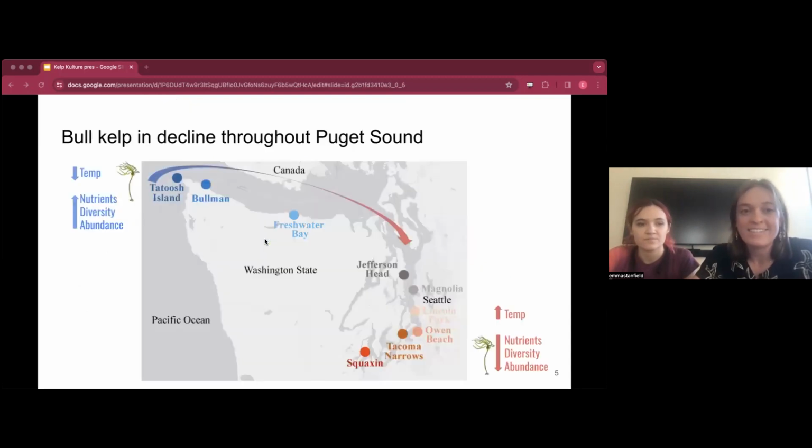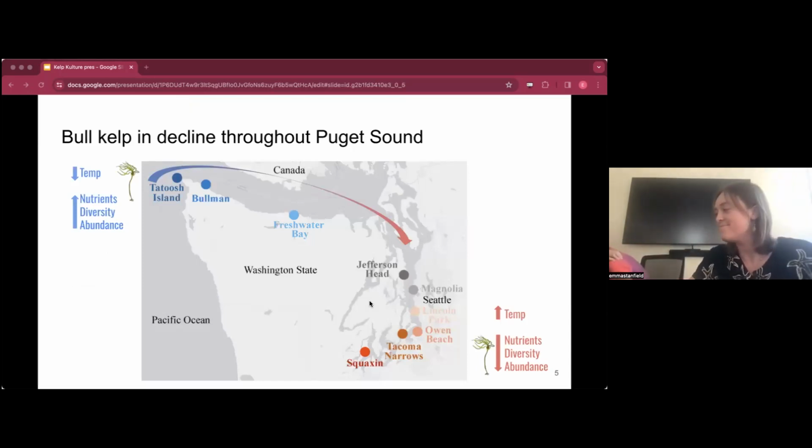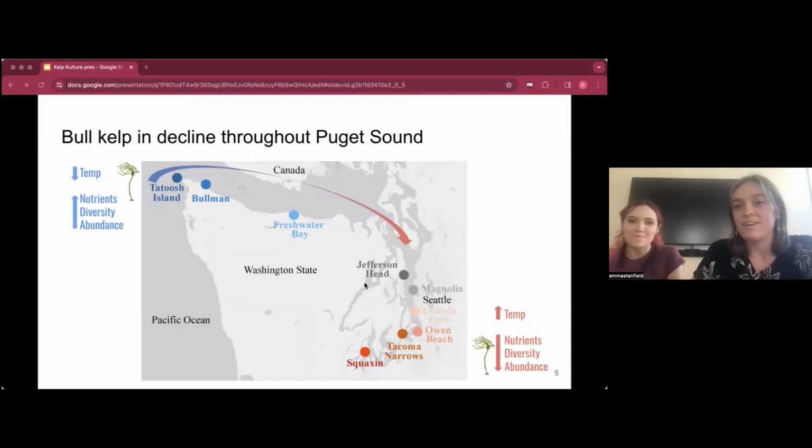So to set the scene for our study system, why measure all these nutrients and track the nutrients and kelp health? Well, bull kelp is in decline throughout Puget Sound. Our lab focuses on Washington State bull kelp populations that range all the way from the outer coast, where you see Tatoosh Island, and deep into Puget Sound in these inland waters.